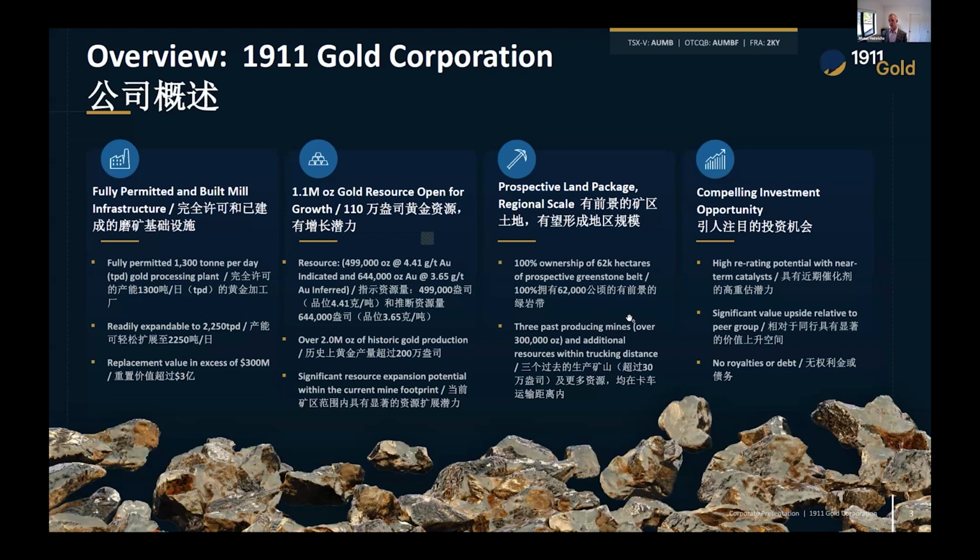So as I said, fully built, permitted mill, central in the property, what you'll see shortly. It's currently configured to do 1,300 tons a day. It runs quite well between 900 to 1,300. So what we need to do is find sufficient ore to get us to that sweet spot in the mill. We can get back up and running. But on top of that, we could expand this to well over 2,200 tons a day. And I'll show you a few areas where we think the future lies for increasing capacity.